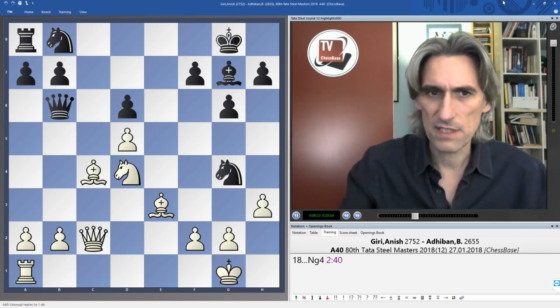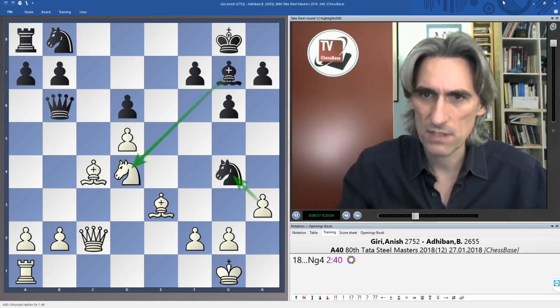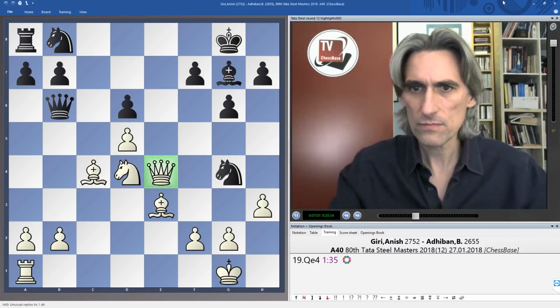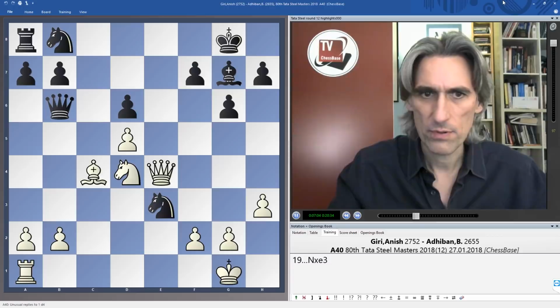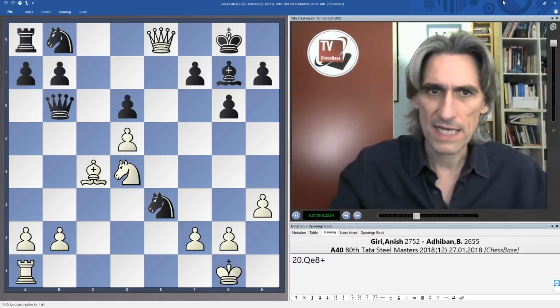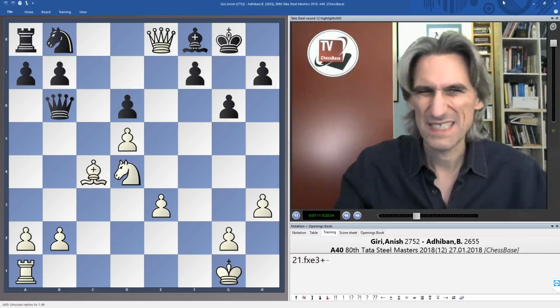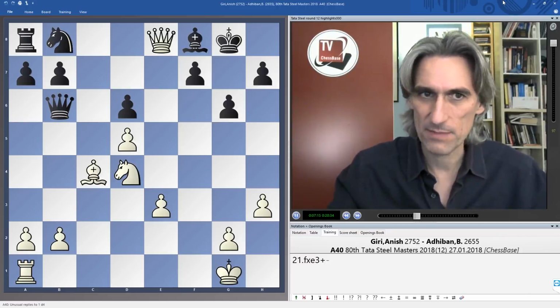Okay, starting to get a little bit tricky, of course. If that's taken, then bishop takes knight, but queen e4 is uncomfortable. And if knight takes bishop, then queen e8 check, bishop comes back, and nasty, very nasty for black. You can see this pin is really annoying, and the rook can come to f1.